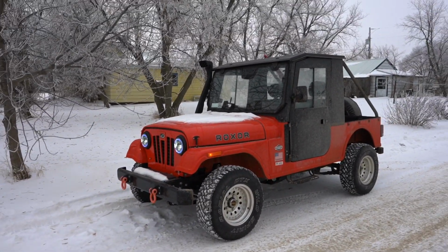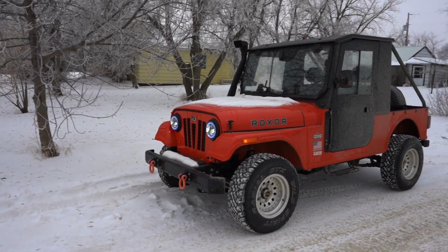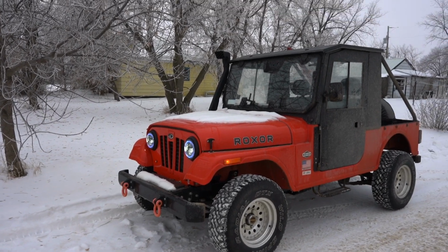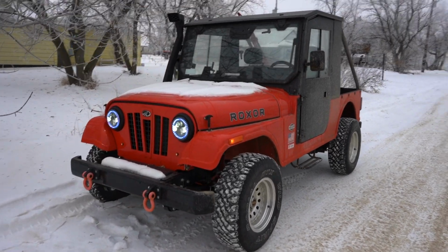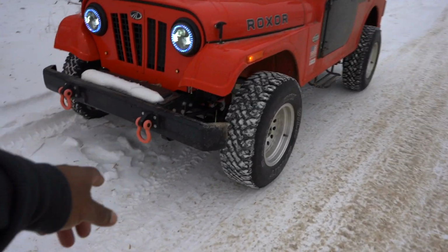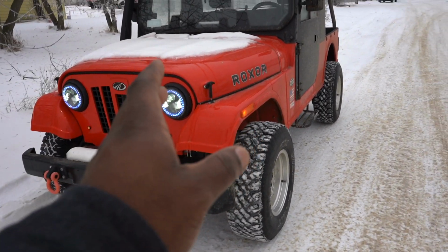So the first one, which is the most obvious, would be the hood. If you look at the hood of my 2018 Mahindra Roxor, which is basically a CJ5, Mahindra had the license to make these vehicles for overseas markets, especially the Indian subcontinent. You would see that the hood tapers as it comes towards the front.